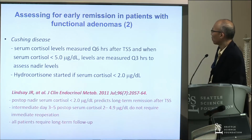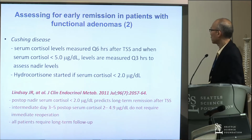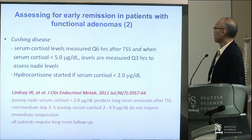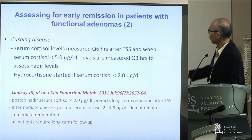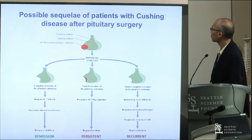So this is a nice paper from NIH, Leonard Niemann's group, looking at the nadir cortisol, and that's where they accepted the cut point of 2 to predict the long-term remission of surgery. Now, if the patient still has cortisol levels between 2 and 5, from this study, it is possible that they are cured, but certainly these patients need to be followed up and cortisol levels measured later down the line, which is why they need long-term follow-up. So there are 3 possible scenarios with Cushing's after surgery.